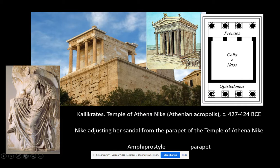This type where you have columns only on the front and the back, like a front porch and a back porch, is called an amphiprostyle. I wrote that word on the screen, amphiprostyle. So that again is when you have columns only on the front and the back. This also originally had a little wall here.